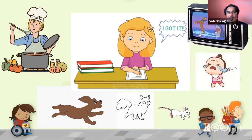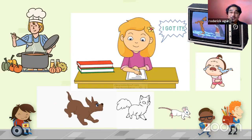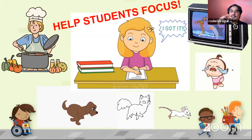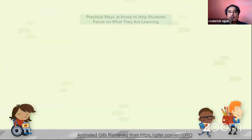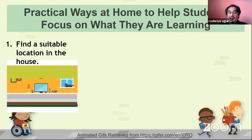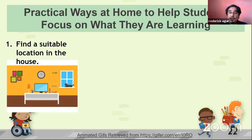So how do we help our students improve their sensory memory system or register? Simply help students focus. Here are my suggestions for how we can do that. Practical ways at home to help students focus on what they are learning. Number one, find a suitable location in the house. I already have a session on this during the Learn at Home session.